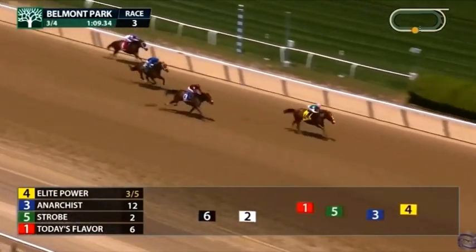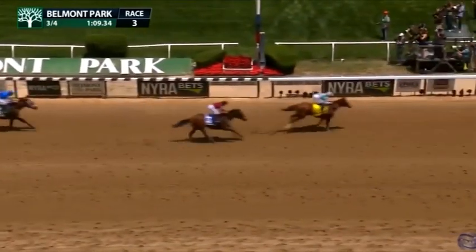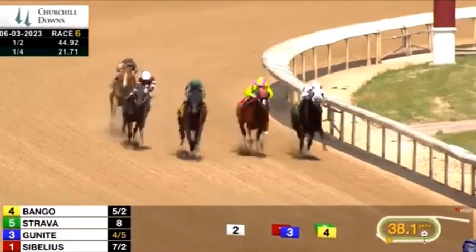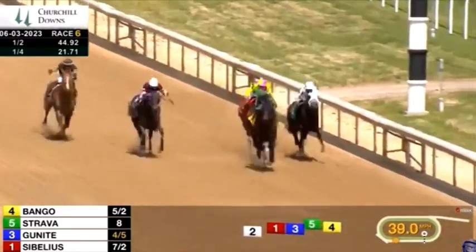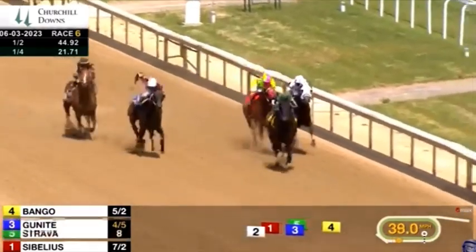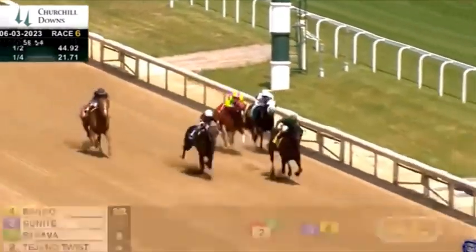Now, next up, we got Gunite, trained by Steve Asmussen, son of Gun Runner, one of my favorites. I think he will be the main competition. The Aristides is the stakes race that he won. Quick look at that one. It shows him taking more of a stalking style, and he was eventually able to corral the leader Bango down the stretch in that one.